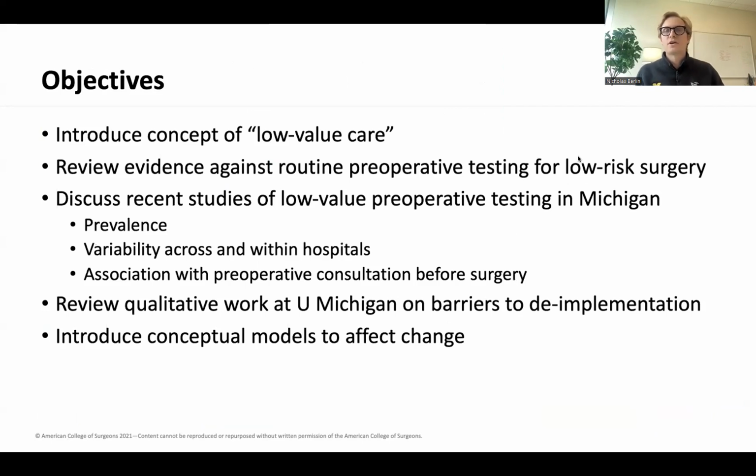Today I'm going to introduce the concept of low-value care to you. I'm going to review the evidence against routine pre-op testing for low-risk surgery. I'm going to discuss recent studies of low-value pre-op testing in Michigan that we've been conducting, which include the prevalence of low-value testing across our state, variability across and within hospitals, and the association with preoperative consultations before surgery. I'm going to review some of the qualitative work we've been doing at our own institution on barriers to de-implementation of this low-value care, and I'm going to introduce some conceptual models for you to adapt to your own practice settings to affect change.